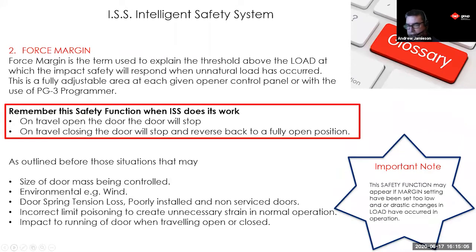Second one is force margin, and it's got a direct correlation to load in our system, so we need to understand what it does and what it is. And this is the invisible line. So we're talking about a sensitivity line in the old talk. So force margin is the sensitivity line. And what that is is the workable line, the line above the workable load.